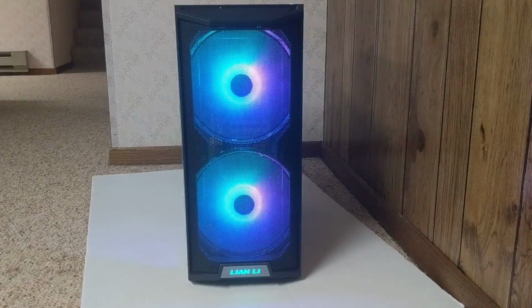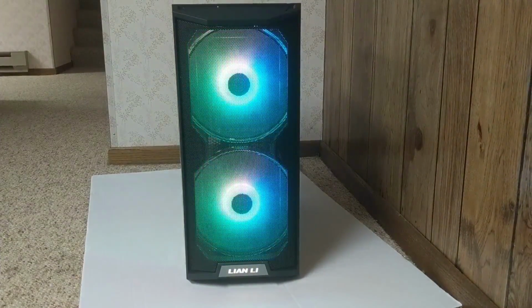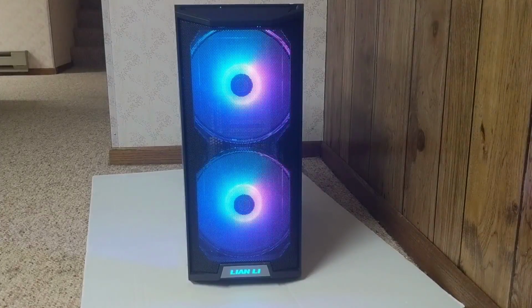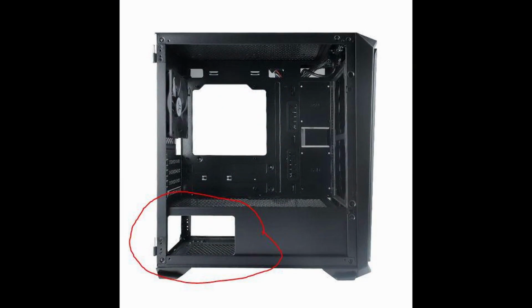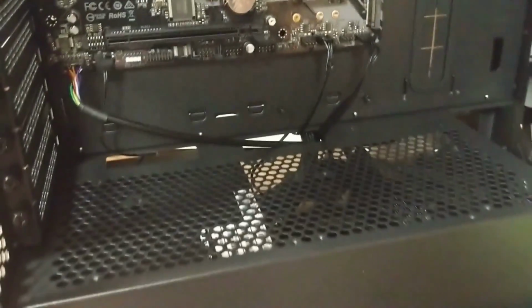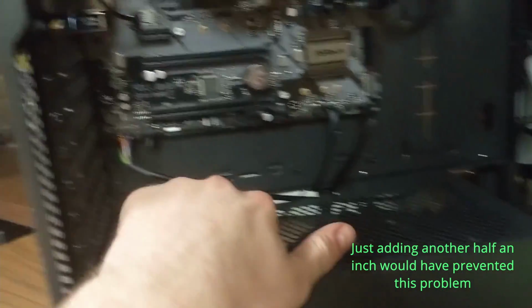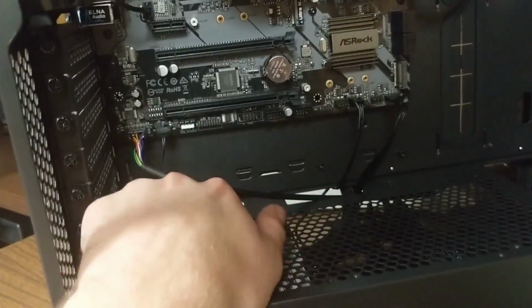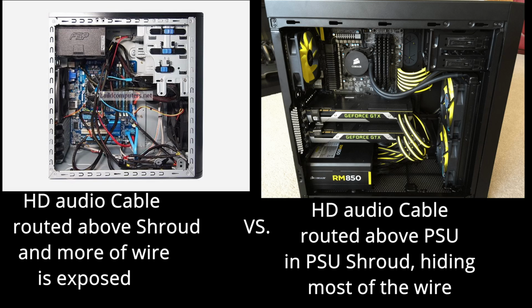Now I want to shine some light on the start of this build, the Lancool 215. It's definitely a budget case when it comes to building in it, and some of the design choices are a bit dumb in my opinion, especially for Lian Li. One minor problem is that the PSU shroud is too short. It can only fit the ATX power supply and has no clearance for anything else, even the HD audio cable, so I had to route it differently and it ends up being a bit more exposed. I'm not gonna die with it being exposed more, but it's kind of a nuisance.